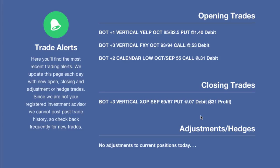If you want to stay in it, obviously you can, but you're really risking only, or looking to make, about $7 for the next 25 days. Not the best use of your capital. I think it could be used better elsewhere.